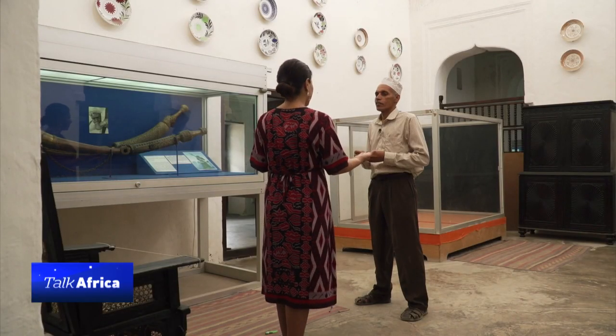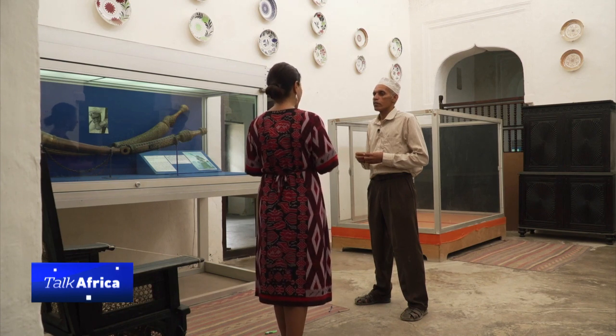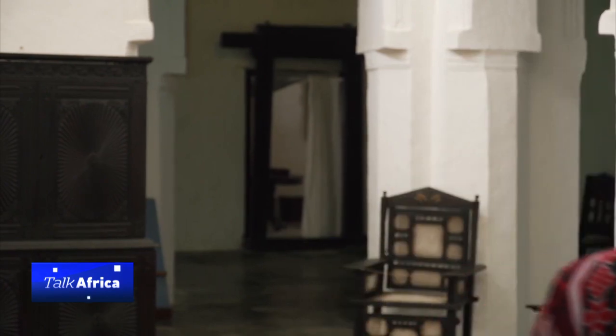Speaking of continuities, I know that there are the dhows that have been used for hundreds of years. And in fact, walking around the town, I see them on the coast all the time. In fact, Lamu is full of dhow. And here in our museum, we have a room to display different types of dhow. And we have the space here.